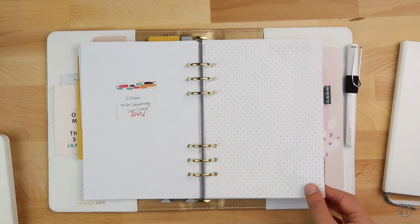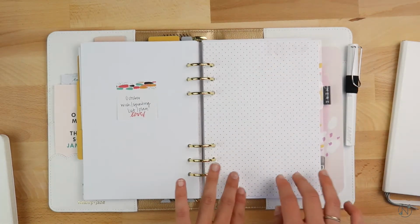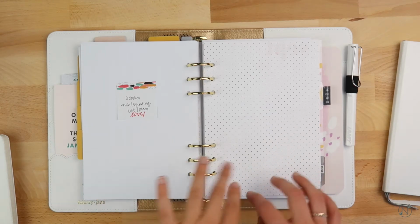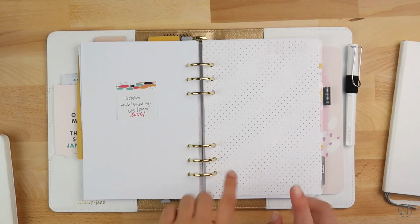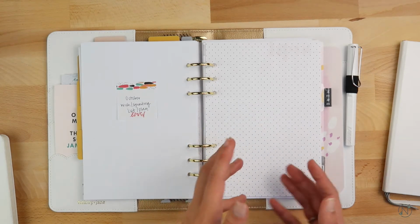And another sticky note. So then starting right here with these polka dot inserts, these are the Plan to Create weekly inserts, and these are the printed edition that you can get from the Felicity Jane shop. I have been using, on and off, Julie from Plan to Create.